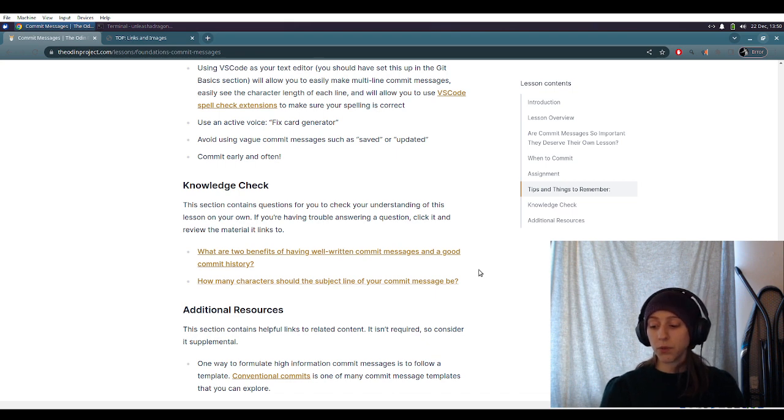Another benefit of having well-written commit messages is just to have a log of the things that you've changed. Another benefit is that employers can then go and look at those logs and see what types of edits you're making and committing, and see that it is a practice that you actively hold.